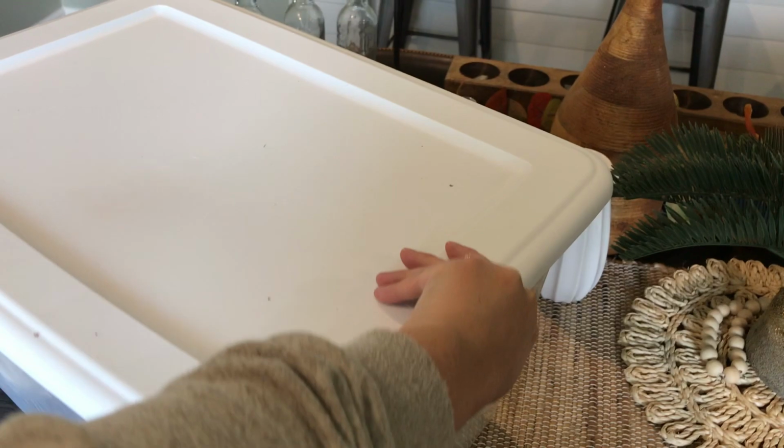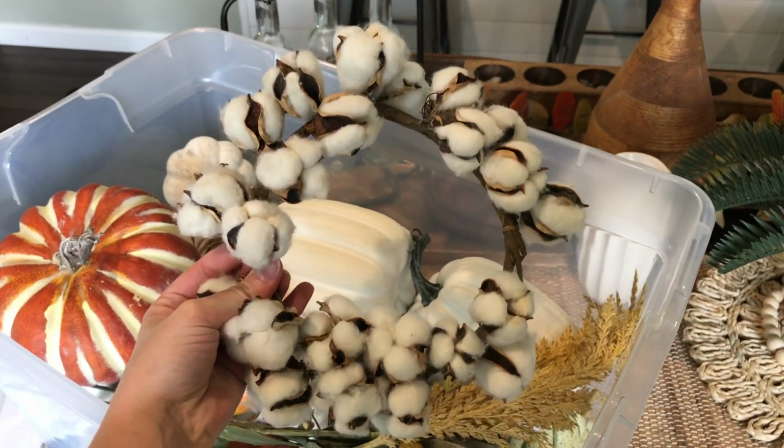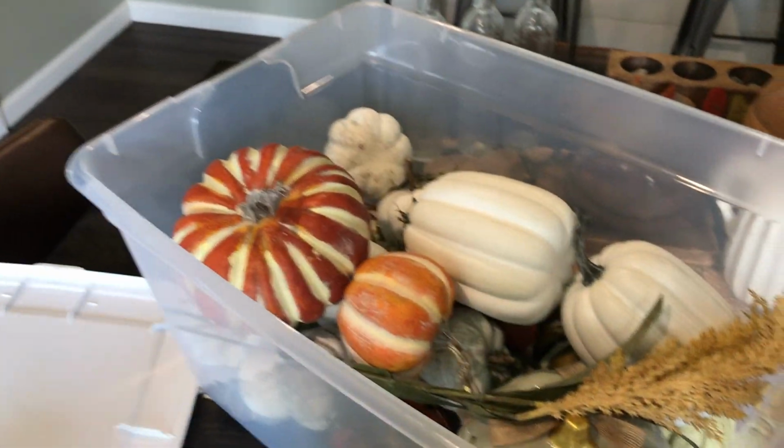And then here is the tote. I just have one tote, you guys. So here's another small cotton wreath. Again, got that one a couple of years ago, so I picked up another one this year.